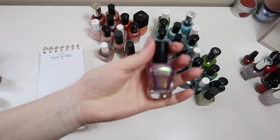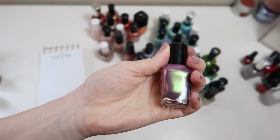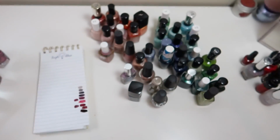This is another Zoya nail polish that I love. This is the shade Adina. It's this really cool duochrome shifting purple that has green flecks in it. Really neat shade, so I'm gonna hold on to that one.